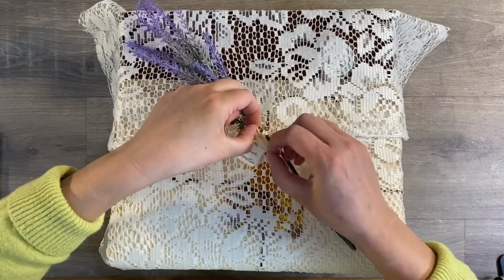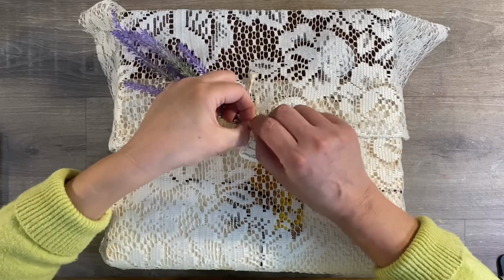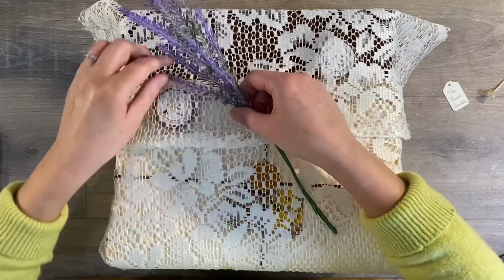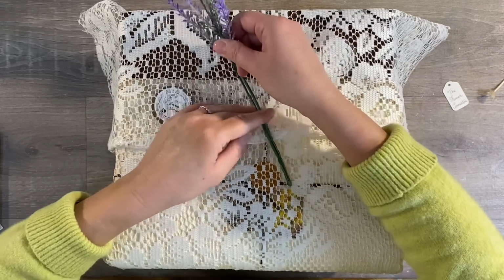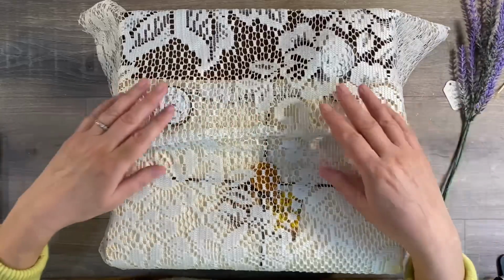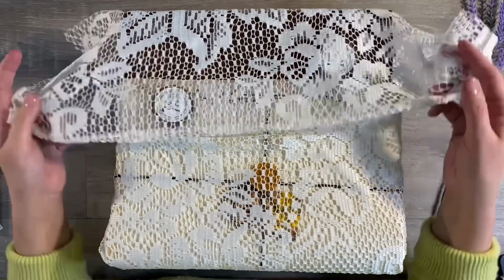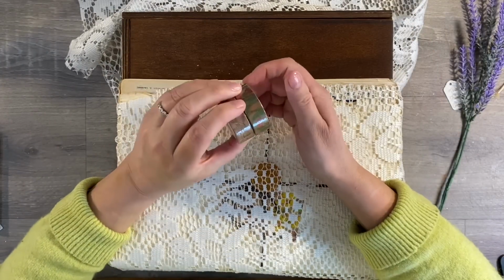So it's just beautifully packaged. I can't wait to see what's inside. So we've got this lavender frond. This is not real. This is fake lavender, but so pretty. So I'm just going to take that out without trying to destroy this beautiful cloth, which again could be used easily in projects.